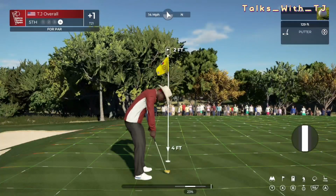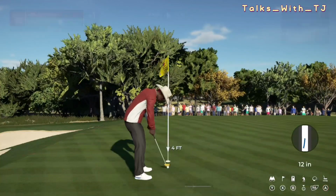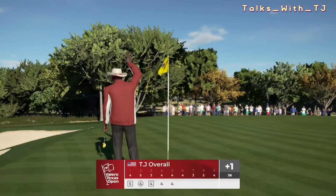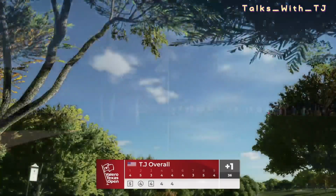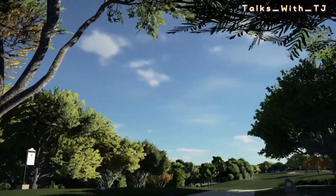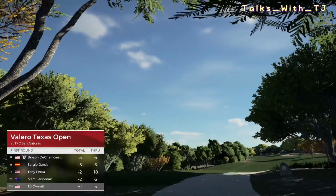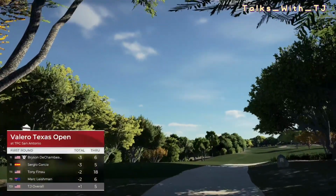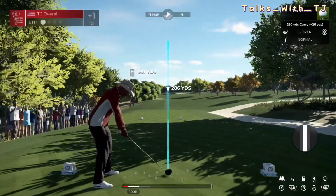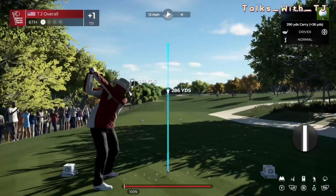And this one is for his par. Job done. Let's head to the next. And just keeping it in neutral on the leaderboard. Let's see what happens here on the sixth. And after a par at the last, a chance to perhaps signal some intent.